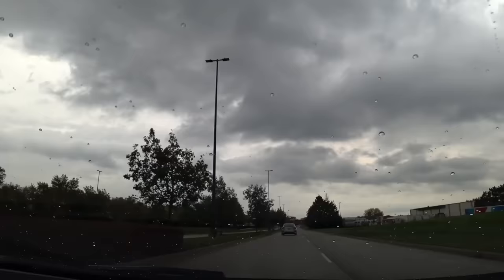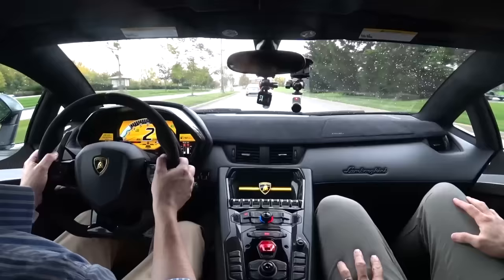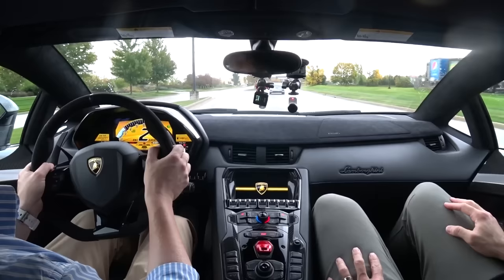Cars come to our collection to die. No, we just buy them and then we put a bunch of miles on them, beat them, and then sell them for significantly less money. What you do is you enjoy them. Yes, exactly. As they were born to be treated.